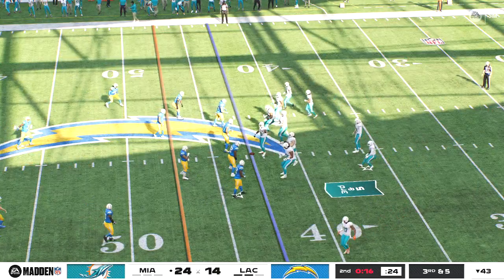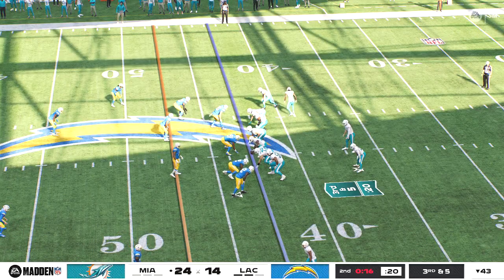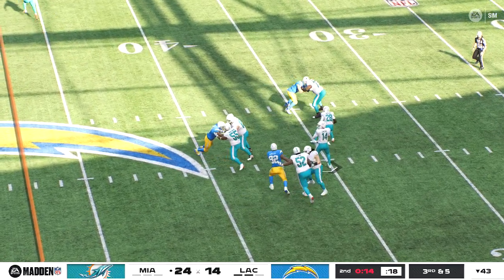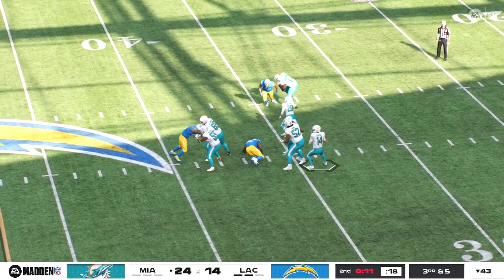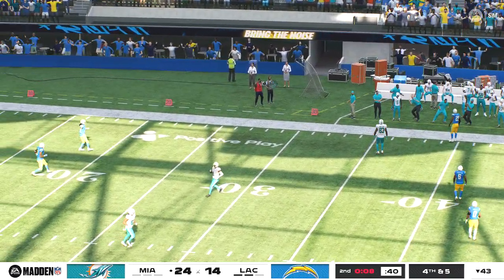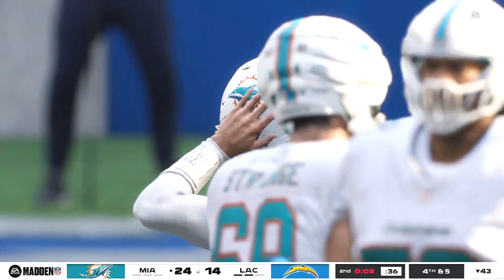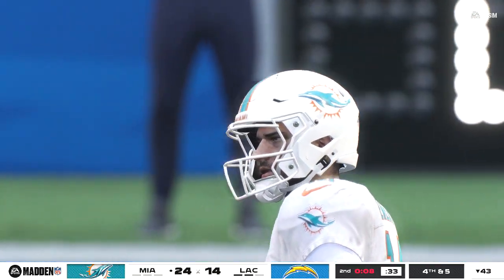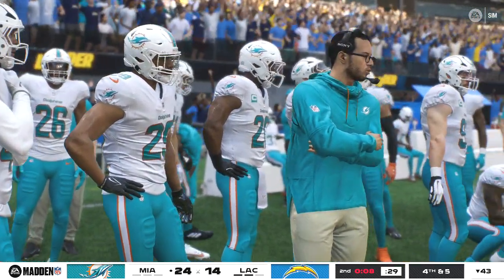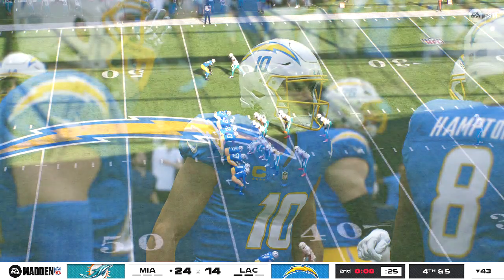Here now, 3rd and 5. They motion a receiver right. 3rd and short, it's Ewers. He'll be forced to just throw that one away. It's incomplete. Really nice coverage here on 3rd down. They took away all of the outlets the quarterback had. Really left them with no opportunity other than to just throw that ball away. It's going to bring up 4th down.